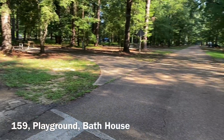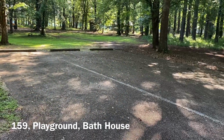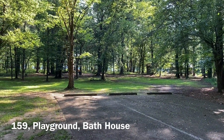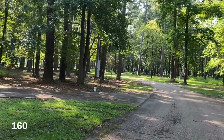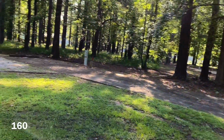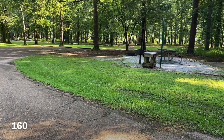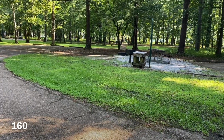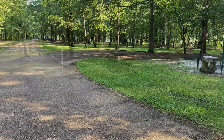And this pathway does lead to this parking area and the play structure there to the left and the bathhouse further down to the right. On the inside here, we come to 160. Another fairly short site with your camp area that'll be kind of out in the sun during the afternoon. Morning sun, it's well shaded. Afternoon, it will be open. It is close here to the road.